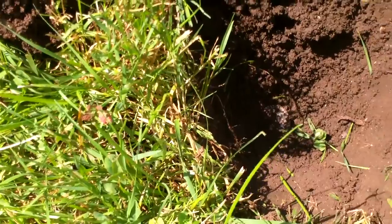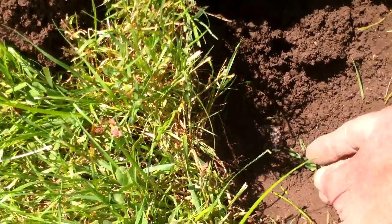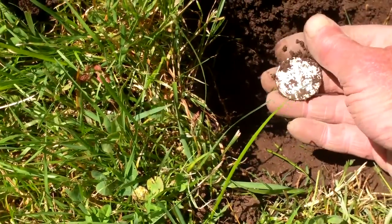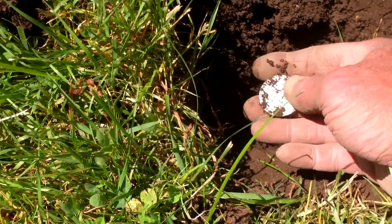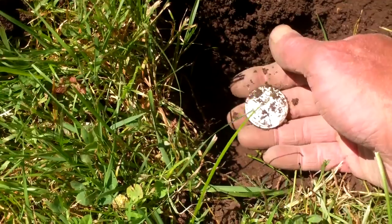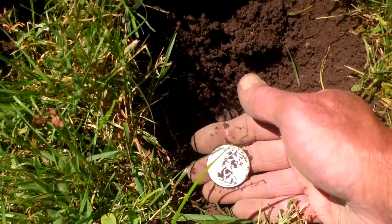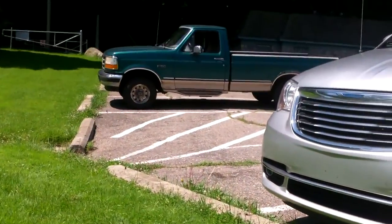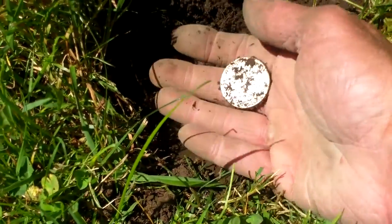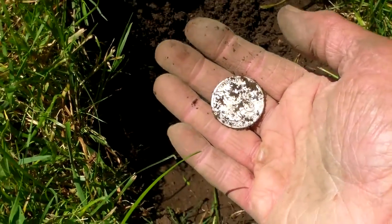I was just heading for my truck and got a good high signal, and look at that, silver in the hole, and it's a Walker. Pretty doggone cool. All right, yeah, right there's my truck. I'm only 30 feet from my truck. Boy, what a way to end the hunt. Good deal. All right.